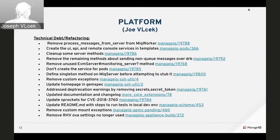Nick C made multiple contributions. One, he created the UI, API, and remote console services and templates. He also cleaned up some server method names. He removed some methods that had been used by the VIM broker. He removed unused monitoring server method from the EVM server class, and he contributed some cleanup to avoid creating the service for pods, since the service name is determined by the HTTPD config. Dan cleaned up the unnecessary use of homegrown custom exceptions and corrected the home page in SSH utils gem spec.